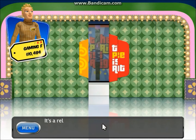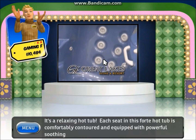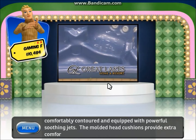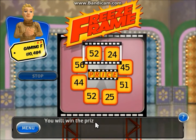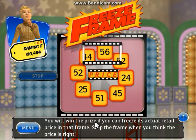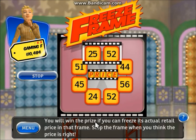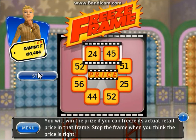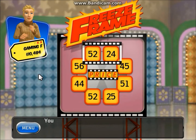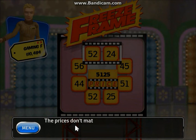Let's see what you'll be... It's a relaxing hot tub. Each seat in this Forte hot tub is comfortably contoured and equipped with powerful soothing jets. You can win it. You win the prize. You selected this prize. Let's see the actual retail price. The prices don't match. Sorry, you lose.